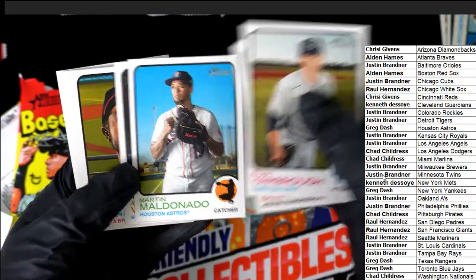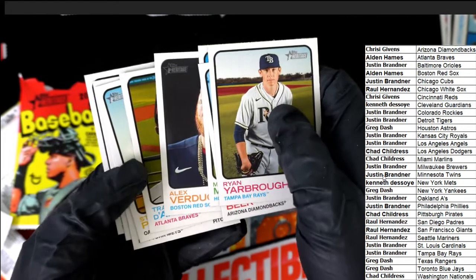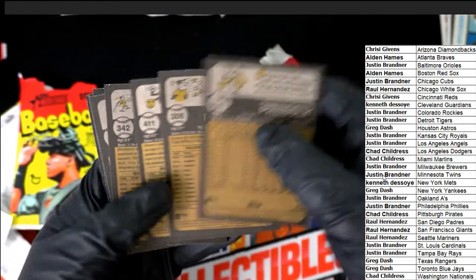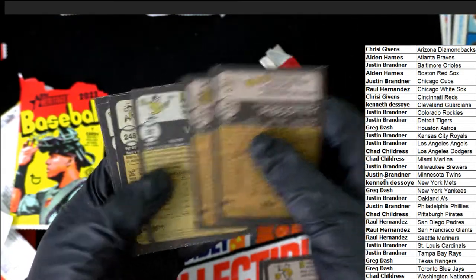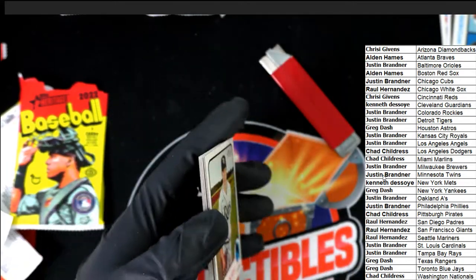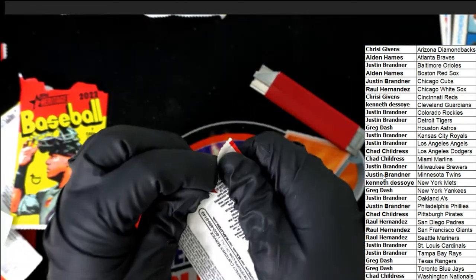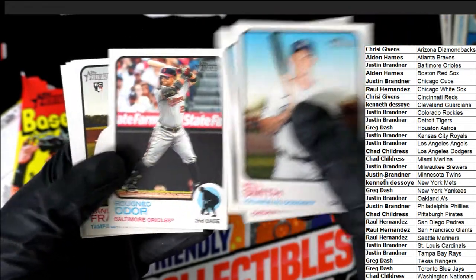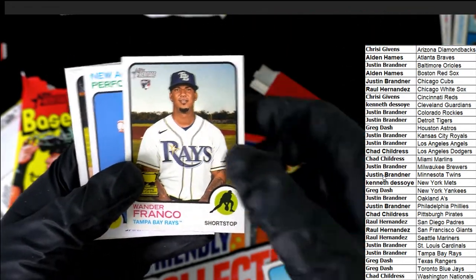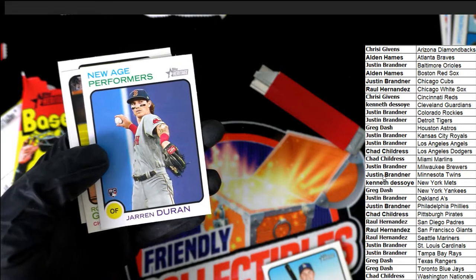There's Seth Beer. Alex Vertigo is also another great one there for the Red Sox to have. That's a good one. Franco rookie. Nice. All right. Rays owner. Oh, Justin B. Congratulations. Nice one.